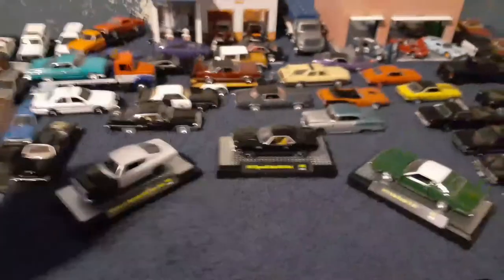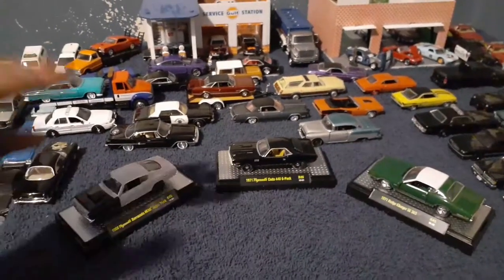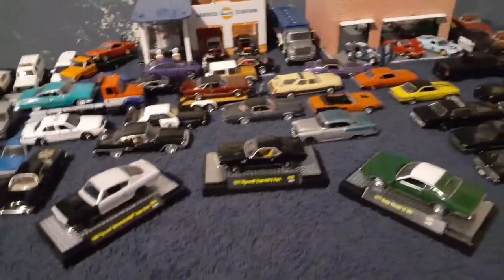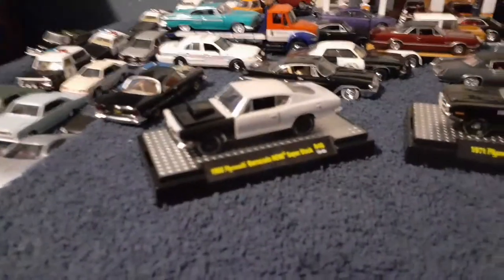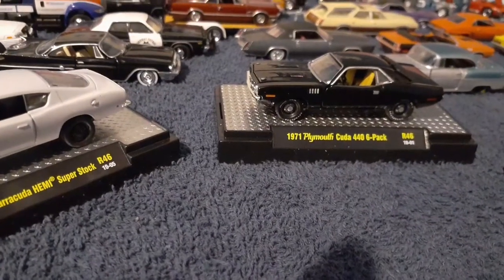I'm so happy I got this one, because I love cars that look like this. They look like they need a paint job or something like that, just like the Charger that I got over there. But yeah, those are the cars that I got. Very, very nice for M2. Like I said, I got a love-hate relationship with this brand, but the cars are detailed too, just like the other cars that I buy.